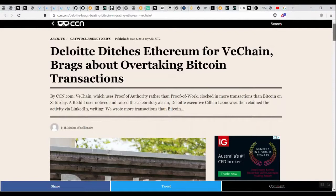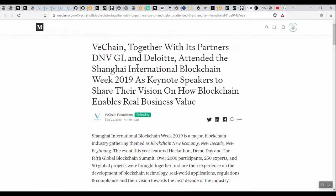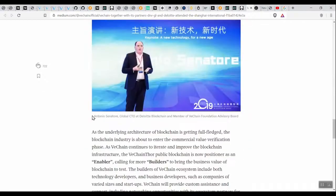Just continuing with the partnerships, Deloitte, another multi-billion-dollar company, is taking an interest in VeChain. The title here from CCN says, Deloitte ditches Ethereum for VeChain, brags about overtaking Bitcoin transactions. Just for brevity, I wanted to draw your attention to another Medium piece. A Deloitte representative attended the Shanghai International Blockchain Week as a keynote speaker to share their vision on how blockchain enables real business value. This is Antonio Senatore, the global CTO at Deloitte Blockchain and a member of the VeChain Foundation Advisory Board. It's a fairly positive sign that he is on that board, and I'll leave this Medium post here for you to read in further detail.